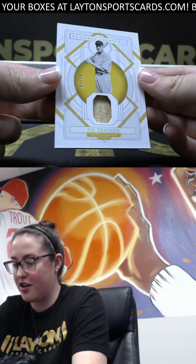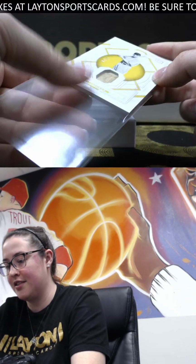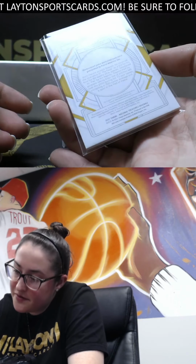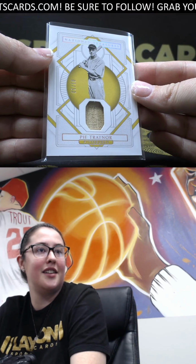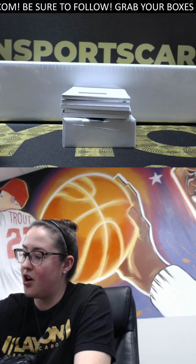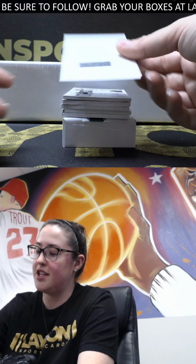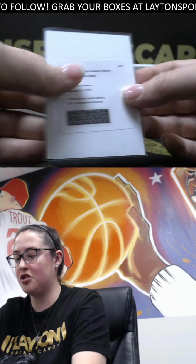Pie Trainer from the Pirates. Little bat relic there. Game worn, so game used on that bat relic. That's sick. Then we've got a redemption next. Signature names card number 7 for the Tigers. A Daz Cameron. Signature names.